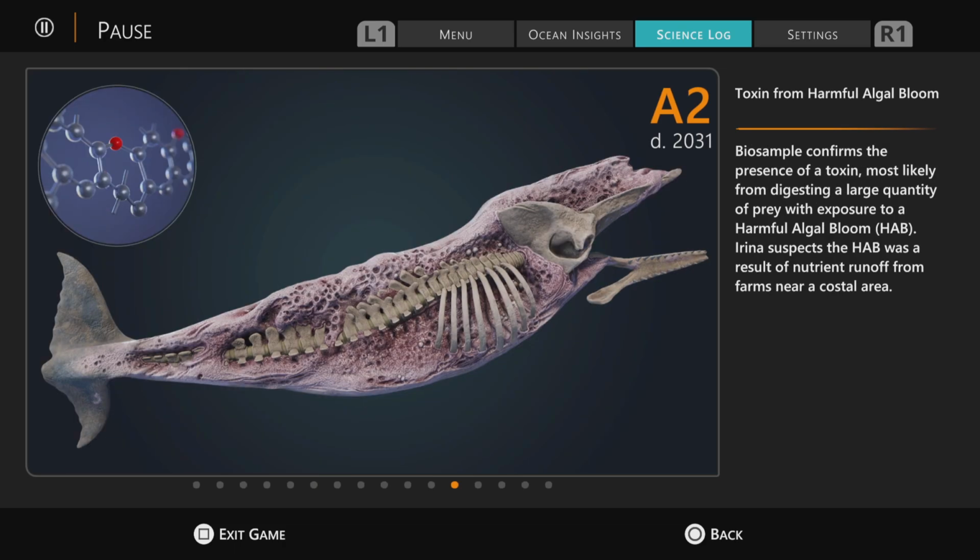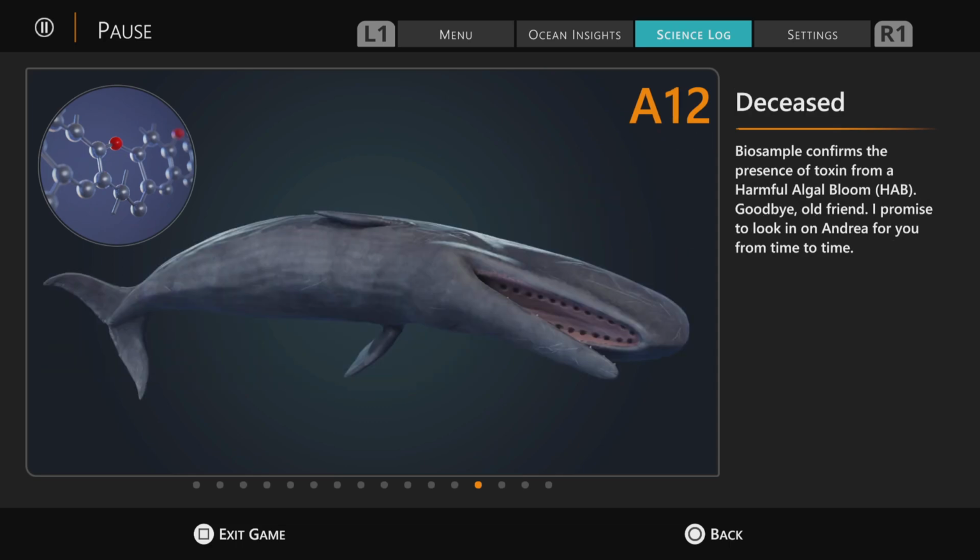Biosample confirms the presence of a toxin, most likely from digesting a large quantity of prey with exposure to a harmful algal bloom, HAB. Irina suspects the HAB was a result of nutrient runoff from farms near a coastal area. Biosample confirms the presence of toxin from a harmful algal bloom, HAB. Goodbye, old friend. I promise to look in on Andrea for you from time to time.